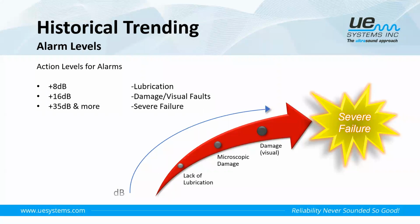Once we start seeing levels of 16 decibels above the baseline, we're going to start to see some form of very small minor damage occurring within the bearing itself. And this would maybe be classed as a high alarm. If we get to the point where we're starting to read decibel values in excess of 35 decibels above our original baseline, this is indicating to us that we have a pretty severe failure potentially occurring, and we need to do further investigation or work quite soon. I have had experience with these sort of alarm levels, and I have seen readings above 39 decibels above the baseline, and we see failures a few weeks later. So it does happen, and these are valid.